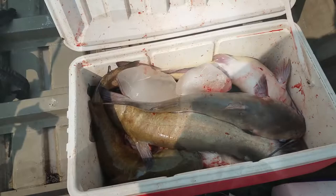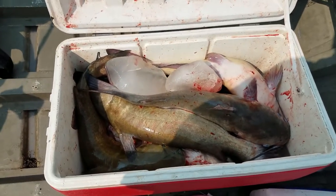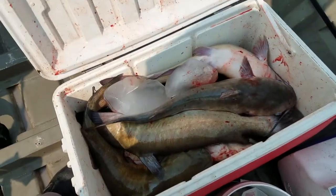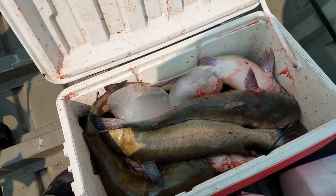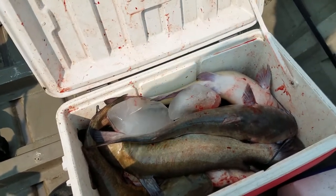Had a great time. The little boys caught some fish and the big boys caught some fish. Let me show you what we caught. I think we have either 6 or 8 really nice big channel cat. We'll take those home and flay them up. I'll vacuum pack some to keep them for later. But these sure make really good fish tacos.